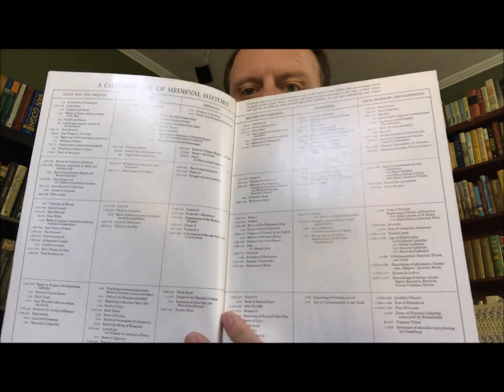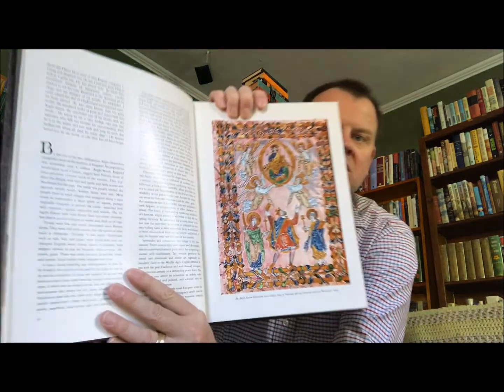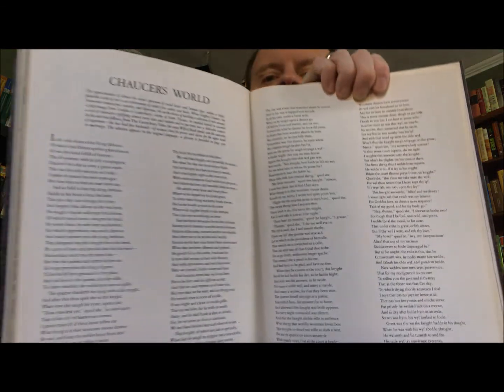Let's see here. And again, a chronology. This one showing the countries and all that. The glare is pretty rough in here today. And beautifully illustrated. So here, maybe some letters from Petrarch. Maybe I can show you some other stuff. Chaucer's World. That's the Middle Ages.